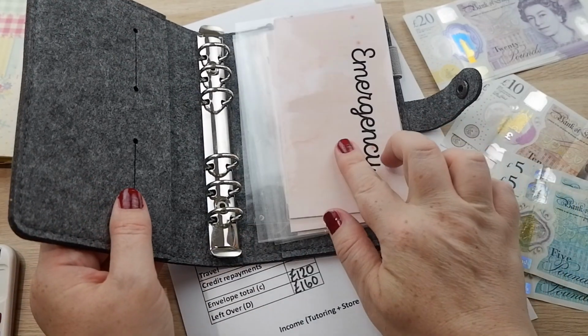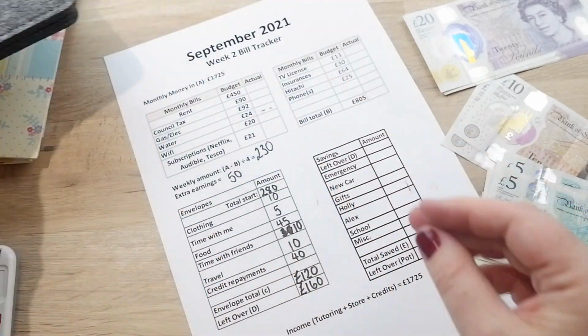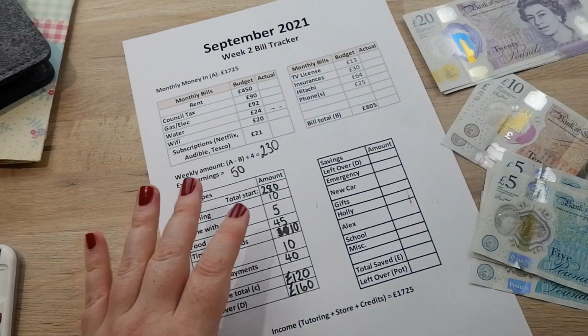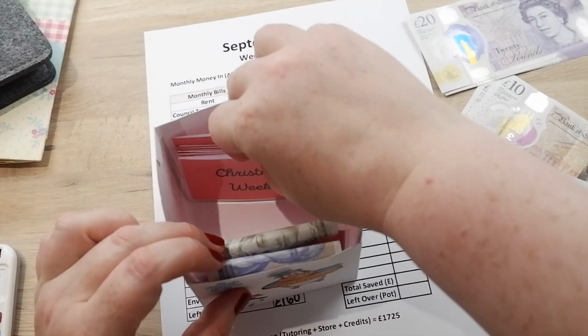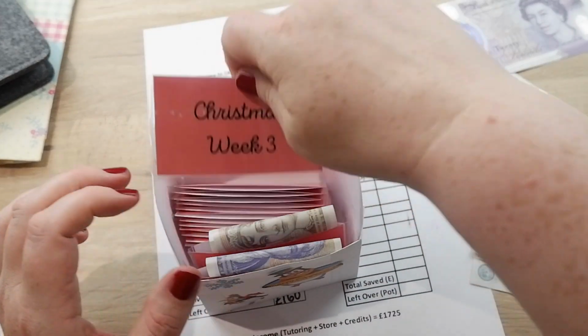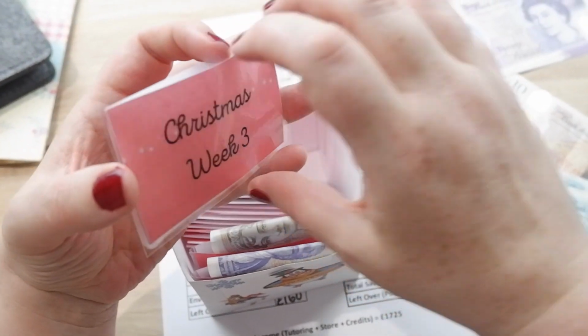Okay, so before I start stuffing these envelopes, I want to stuff my little challenges, because I want to succeed, basically. So we're up to Christmas week 3. Again, these are now up on my Etsy shop. You can grab some of these.